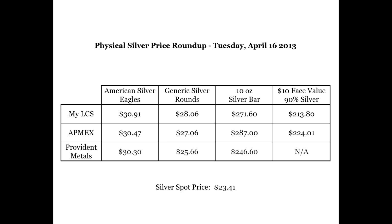So let's look at Provident. Provident had Silver Eagles today for $30.30. Generic silver rounds, $25.66. Definitely a marked savings from the previous two places. A 10-ounce silver bar, even more noticeable, $246.60, and they did not have any 90% coins available for purchase today.